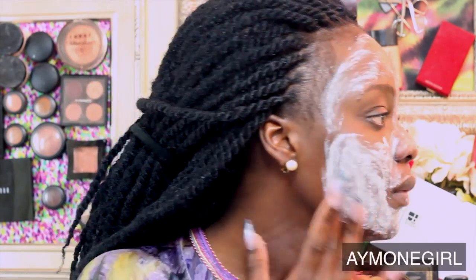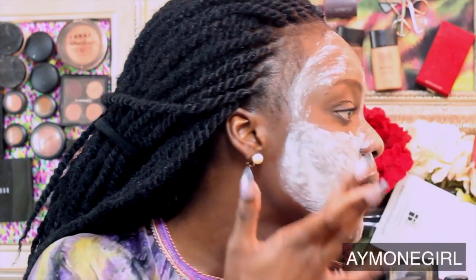So I use a scrub and a gommage. I do my facials like twice a week if I have time. If I'm on vacation, it will usually be three times a week. It helps the skin in the process of shedding a little bit. Okay, so yeah, I've applied this. Then I'm working this in circular motions.